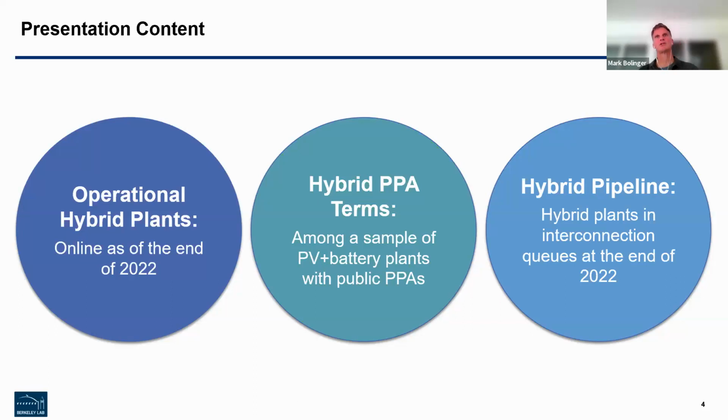And then finally, I'll hand it over to Joe to tell us what's coming through the pipeline in terms of hybrids within interconnection queues.